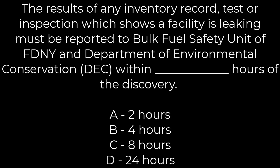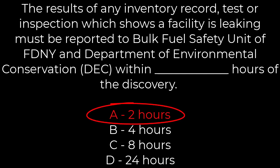The results of any inventory record, test, or inspection which shows a facility is leaking must be reported to the Bulk Fuel Safety Unit and Department of Environmental Conservation, DEC, within blank hours of the discovery. The correct answer is 2 hours.